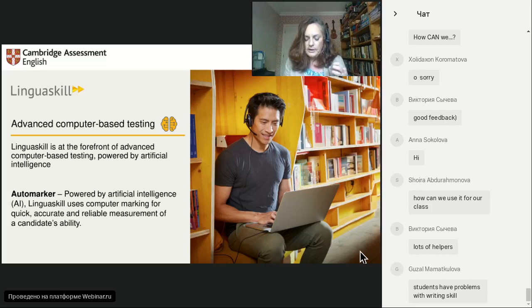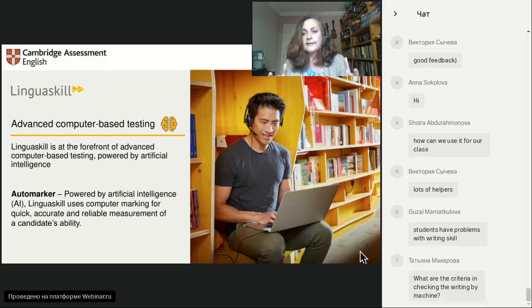So we trialed the writing test on nearly 4,000 candidates in 23 countries and across all CEFR levels. And then we did lots of analysis, particularly my colleagues in RTL, Research and Thought Leadership. And we have calculated what is the agreement of the automarker with humans. And the automarker is as reliable as a group of expert examiners.